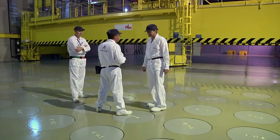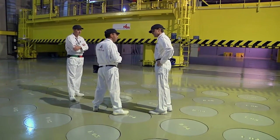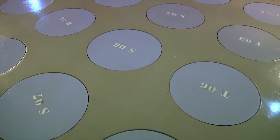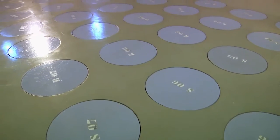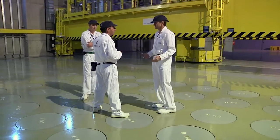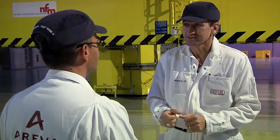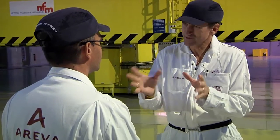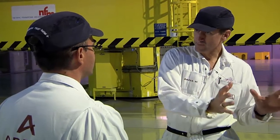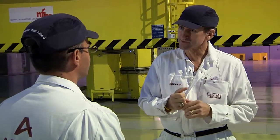Yes. In this room, we have 400 pits. 400? 400 pits. And we have 3 rooms like that. 1,200 holes, and 2 is 1 million people. Yeah. So you're looking at 600 million people of waste equivalent. Yeah. 600 million people in 3 rooms this size. So it's a very elegant solution to recycle and reuse the uranium and the plutonium. Yes. And just separate out those few things that are not usable.